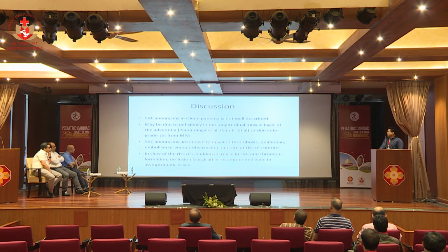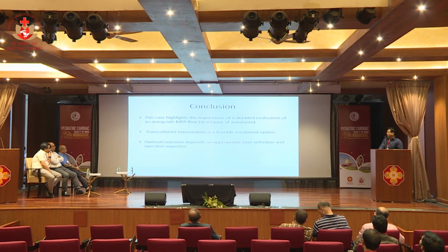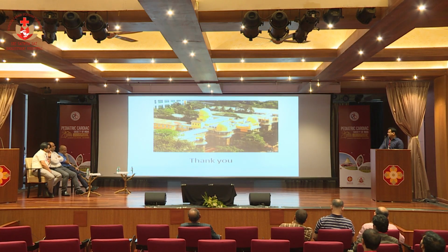These aneurysms are known to develop thrombosis, pulmonary embolisms, and or venous obstructions, and are at risk of rupture. So in view of the risk of sudden increase in size and thrombus formation and occlusion, surgery is generally recommended even in asymptomatic cases. But our case highlights the importance of detailed evaluation for an antegrade MPA flow as a cause of aneurysm. Transcatheter intervention is a feasible treatment option, and optimal outcome depends on appropriate case selection and operator expertise. Thank you.